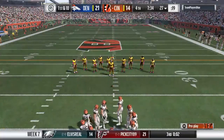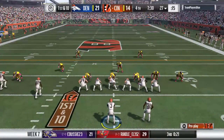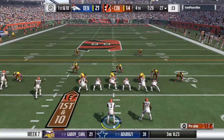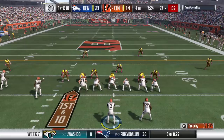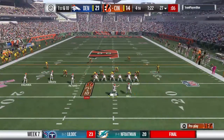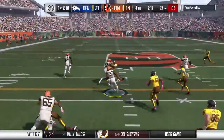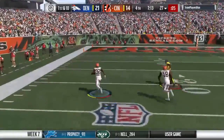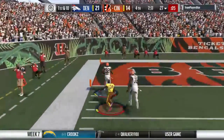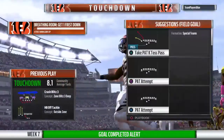Offense comes to the line now, 1st and 10. So the D-line's going to spread out. Now a 10th carry for Hill. And some space here. And he cuts it out to the sideline. And he will take it on in for a Bengals touchdown.